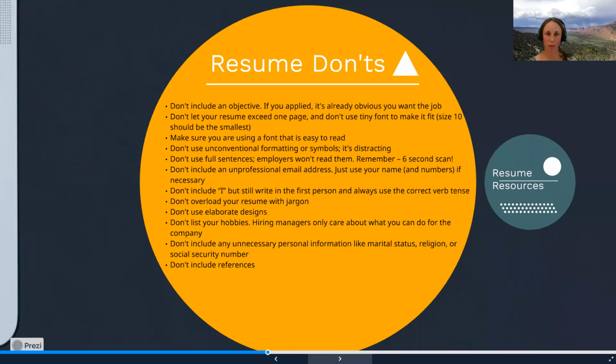All right, so some resume don'ts. You don't want to include an objective on your resume. If you applied to a position, it's very obvious because you're applying that you want that job. So there's no need to include an objective. It's an outdated practice. You'll have an opportunity to talk about yourself more and why you're the right person for that role in the interview and in your cover letter. So just make sure to not include an objective.